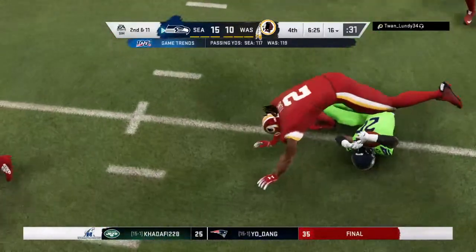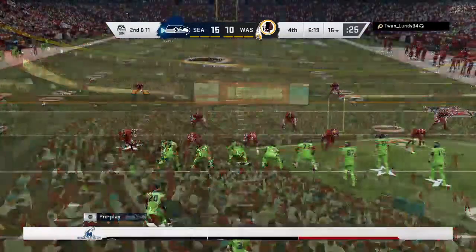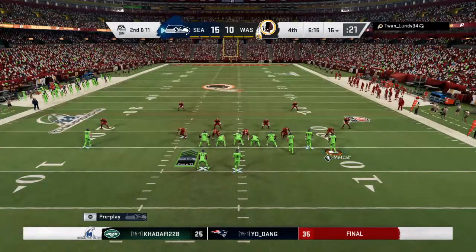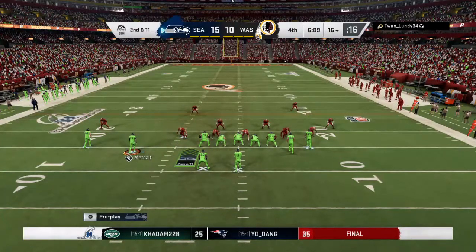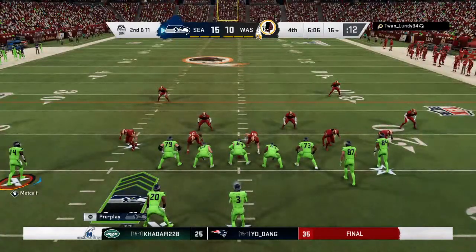At the 16-yard line. After the loss to start out, here's 2nd and 11. I'll go special. 37's the mic. Mike 37. Hey, we got to get the stop here, team.